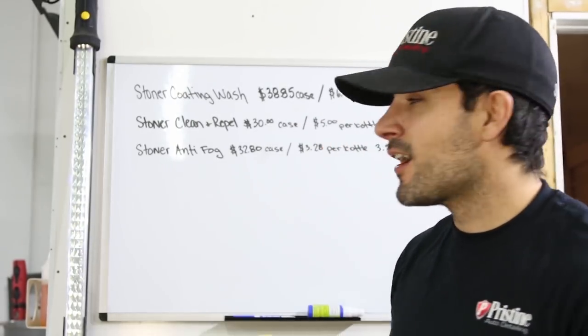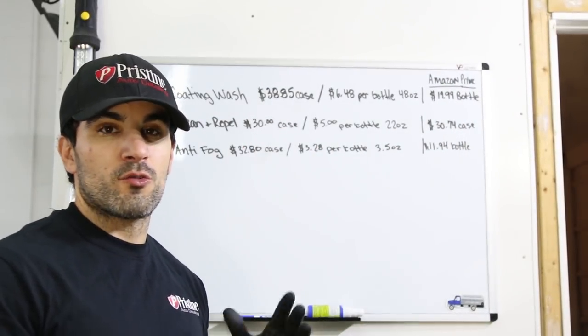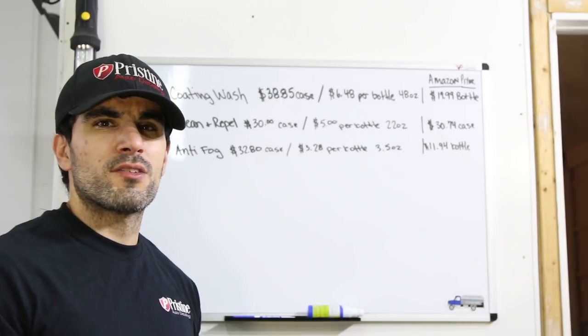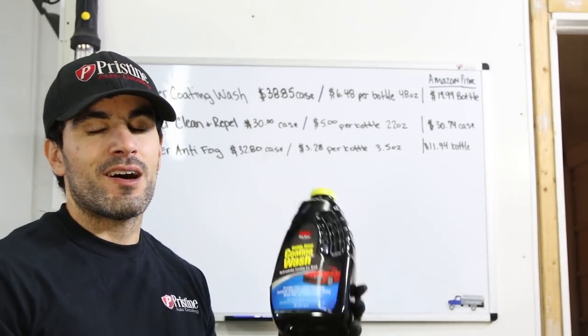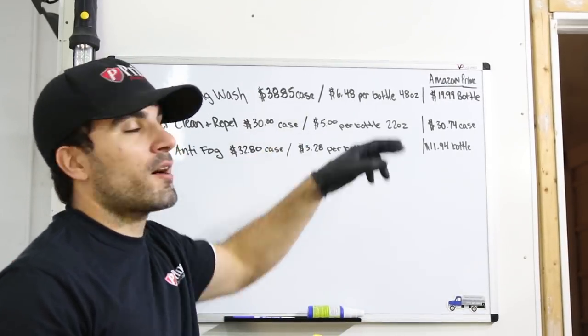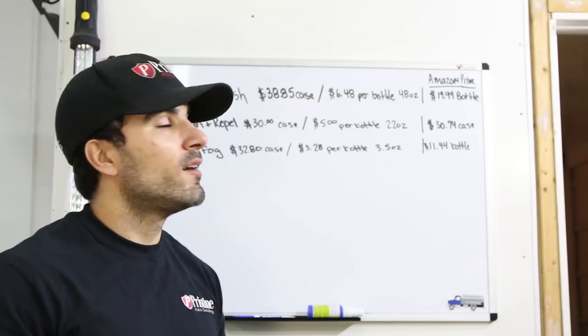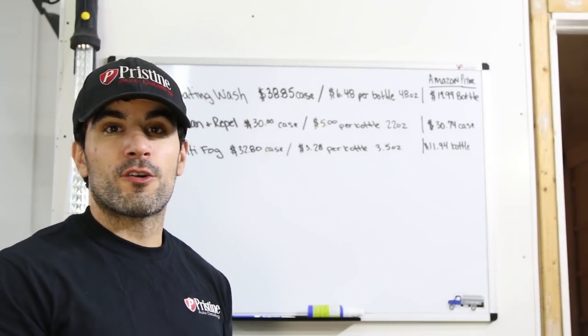The price for this stuff, if you do order it, I would highly recommend ordering it directly through Stoner Solutions, because the price is a lot better. It's $38.85 a case. You get 6 of these in a case. And that comes out to $6.48 per bottle. So that's pretty cheap for a big bottle of car soap.